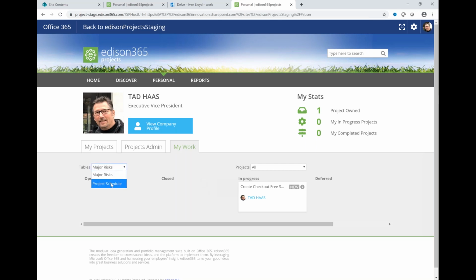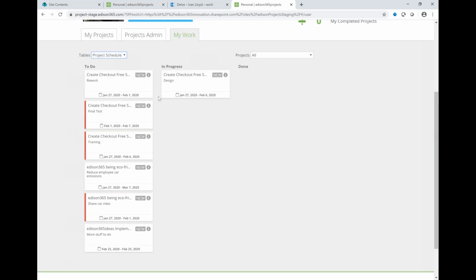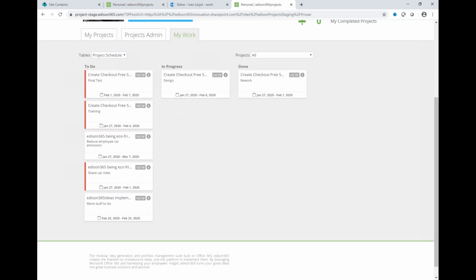I could also look at the things that I'm being scheduled to do. And here's more work I'm doing in that checkout free store. And I'm probably done with this rework, so I'm going to go ahead and progress that work directly. Sure, I can go in and fill out a form and put the starts and stops and stuff in there, but why not do it in a Kanban if you can?